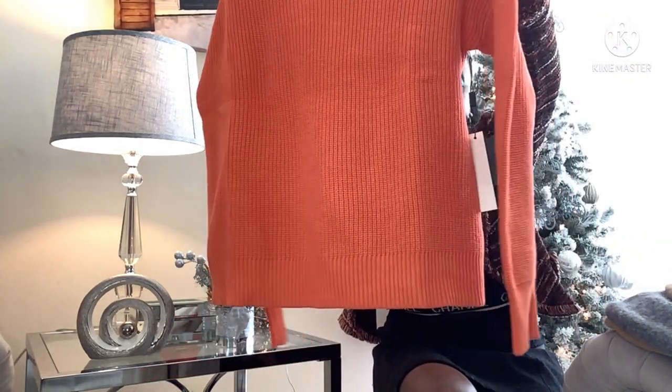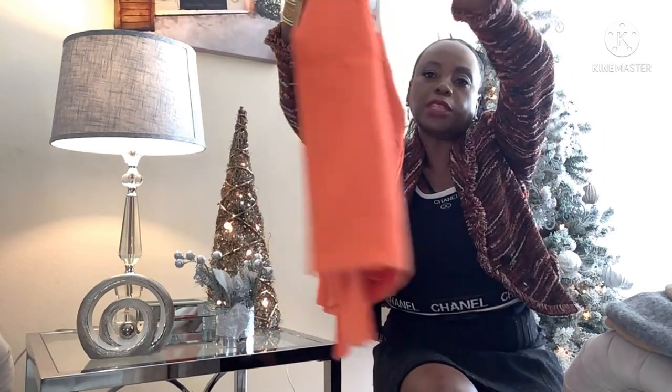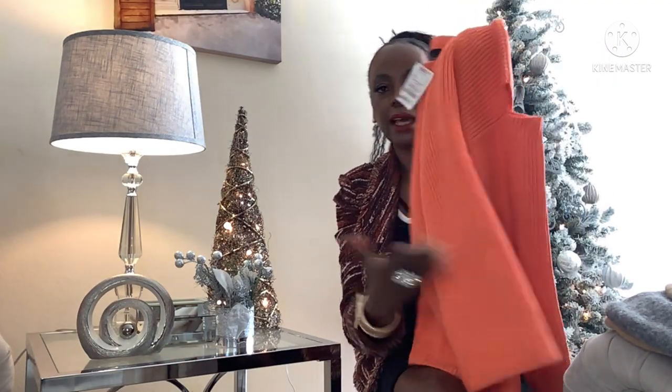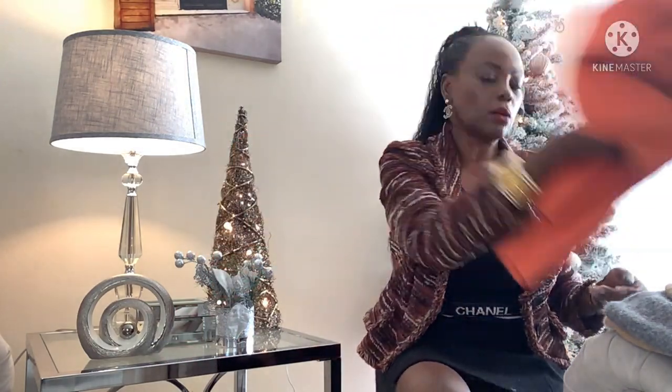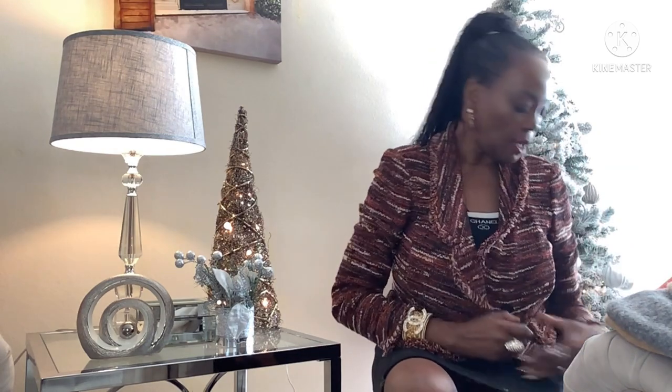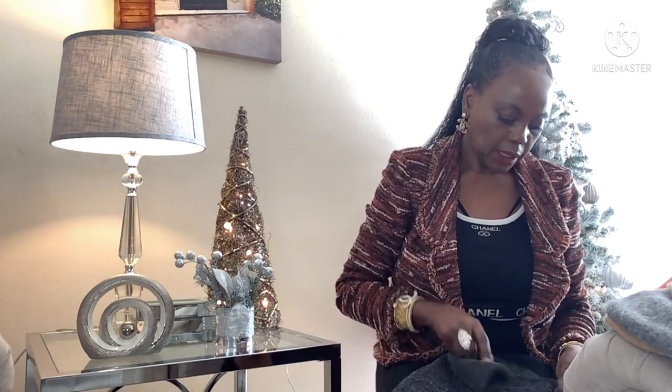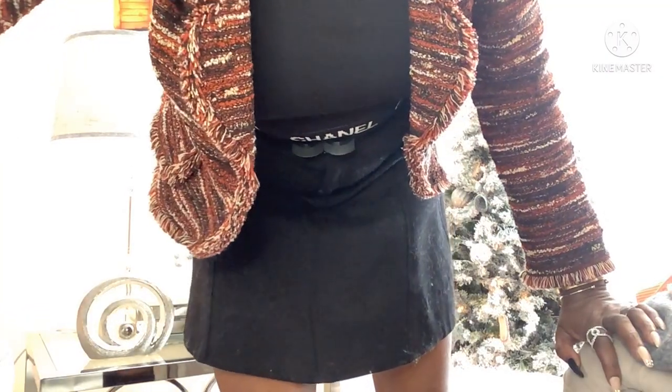Beautiful cable knit. I'm loving this. I wish they had this in black, which means I have to check another DD's. It was only $6.99, guys, but retail for $88. All right, two more and we're it. Oh shoot, I got some other stuff upstairs I need to grab. So hold on, guys. One minute, hold on.